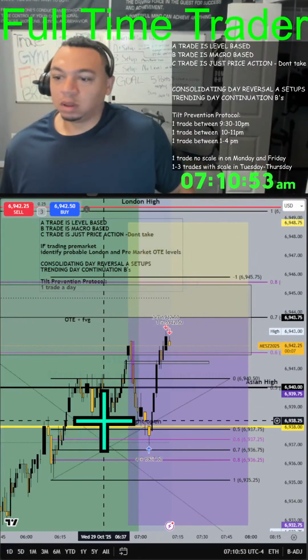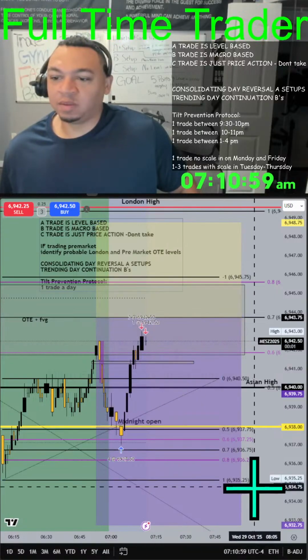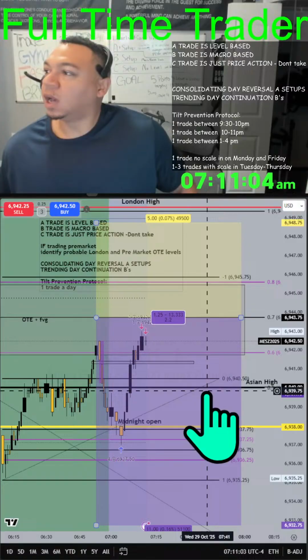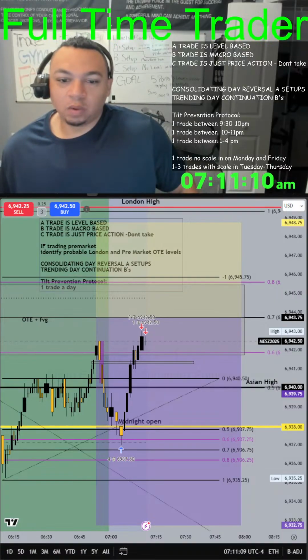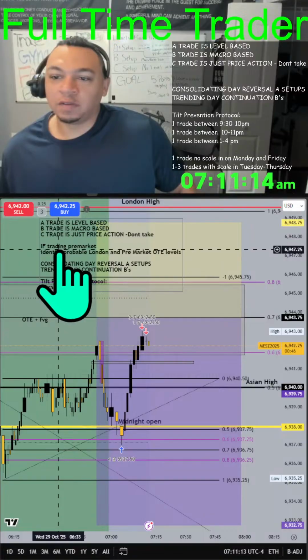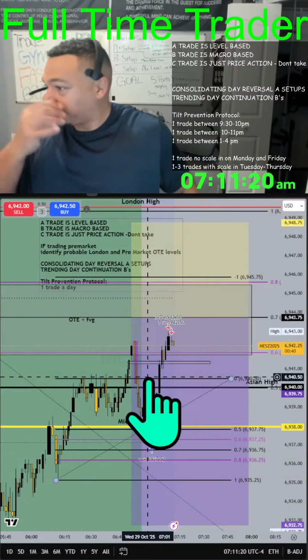I just didn't like how we were kind of struggling a little bit, and then I just wanted to trail it, but I made a mistake and didn't trail it properly. I should have pulled the stop down, but I didn't, so it got closed out. But it's okay. We caught a trade off of midnight open, off of an OTE level, so we used an A trade, right? And if it's pre-trading pre-market, identify probable London and pre-market OTE levels. So we did that for the day.